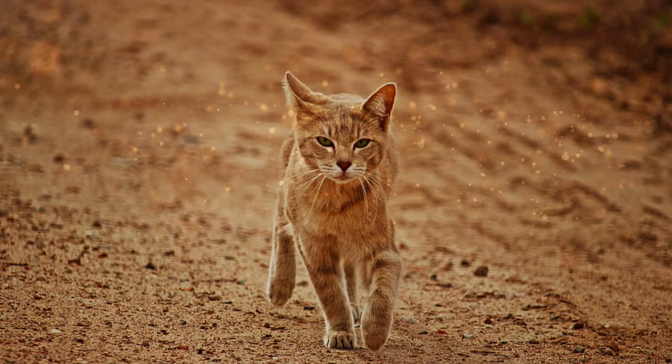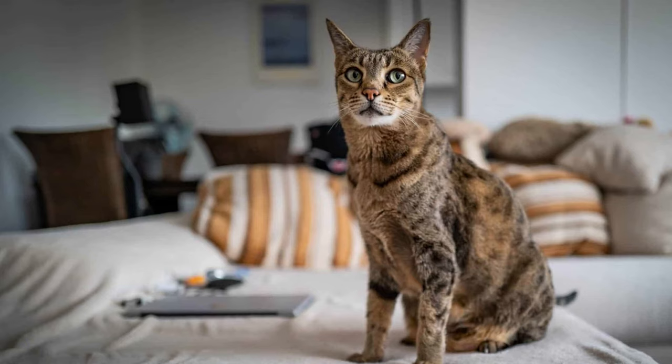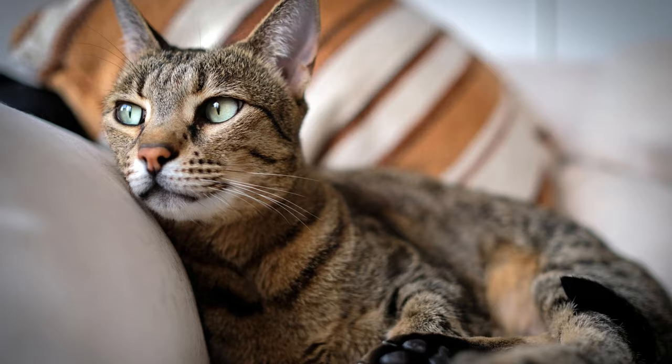However, owning an Ashera comes with a hefty price tag, often reaching a staggering $125,000. This exclusivity is due to the limited breeding programs and the complex process of raising these extraordinary felines. Asheras require spacious living quarters, specialized diets, and experienced owners who can cater to their specific needs.